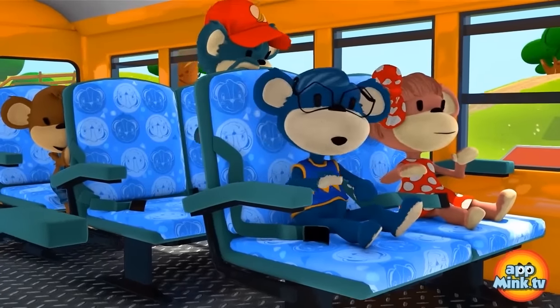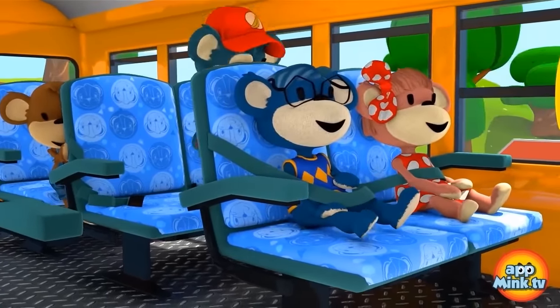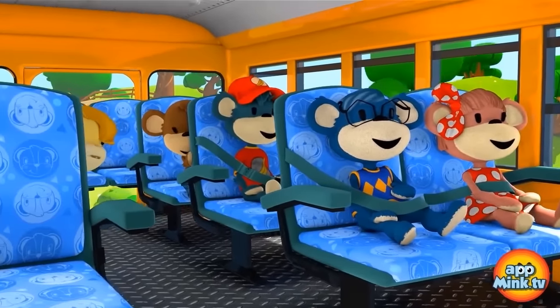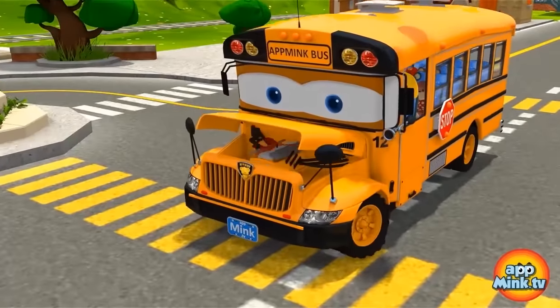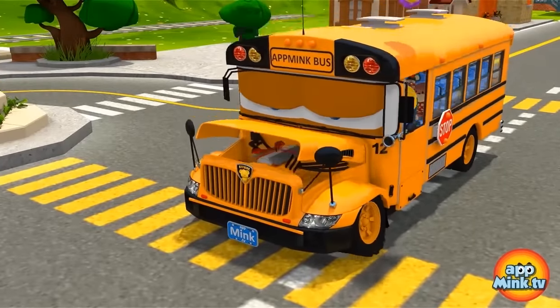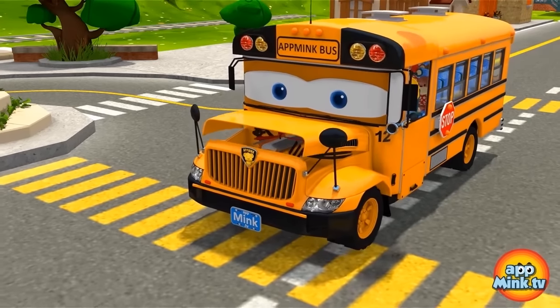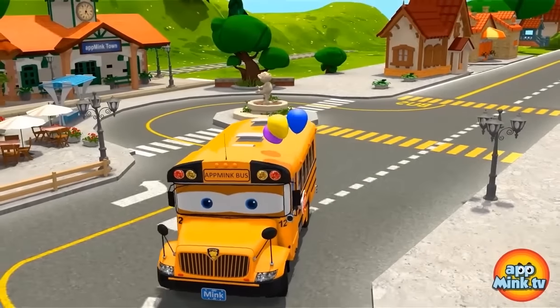The bus put the seatbelts on, seatbelts on. The monkeys on the bus put the seatbelts on, and they enjoy the ride. The motor on the bus goes vroom vroom vroom, all the way to town. All the way through town.